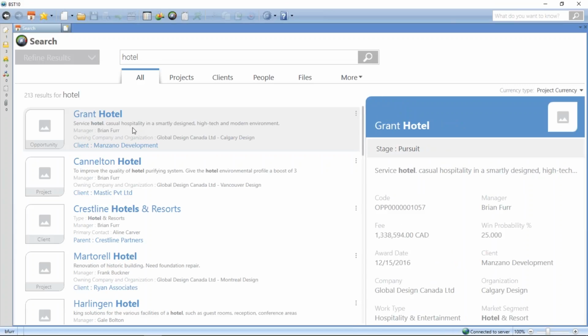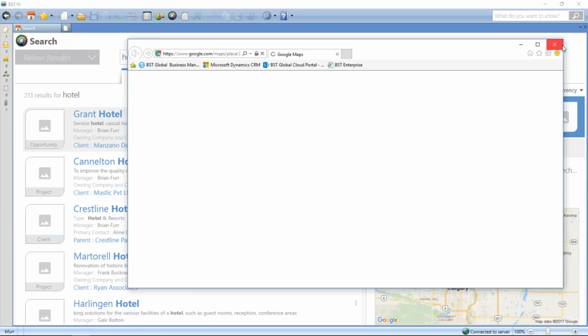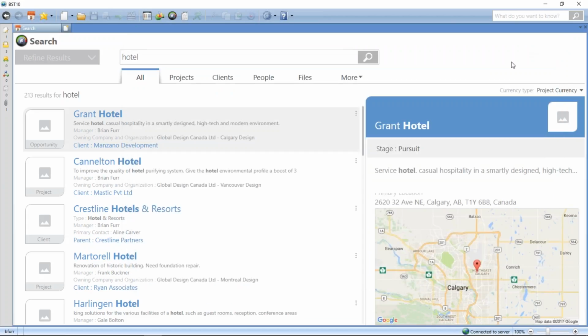Now you'll see that this could include things like opportunities, projects, or even client information. And you'll notice that if I have something highlighted here in the results list, over on the right-hand side, I have a snapshot. Now the snapshot is going to be a single reference for that particular bit of information. Now you can see that this is an opportunity where I have maybe the win probability. I could see what sales stage it's in. I could even see the address or the location here using Google Maps as we've identified a specific address for this particular location or the opportunity.